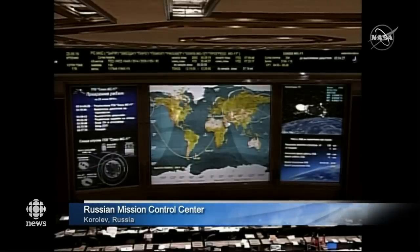Acceleration point 47. Copy. Visiting vehicle officer here in Houston confirming the deorbit burn is in progress.